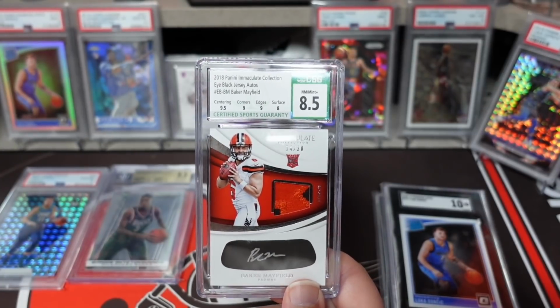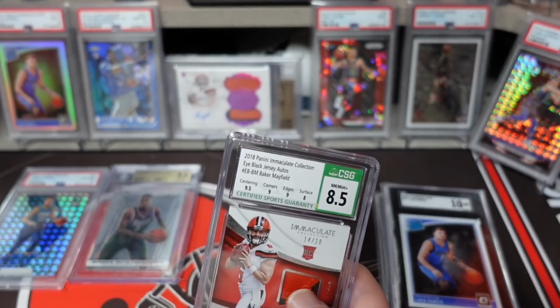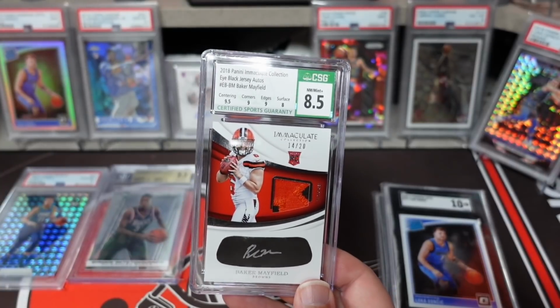Would I crack this and send it to BGS? No, I don't think so, just because I'm not looking to sell this card, and I've just heard these are really hard to crack, so I don't know that I want to experiment on a Baker RPA.